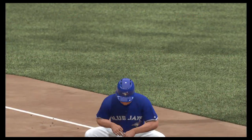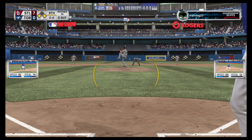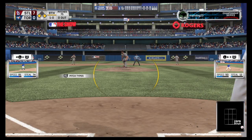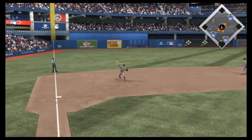Alex Dickerson will come on now and pinch run here. Number 24, Alex Dickerson. First offering on its way. And a fastball misses here to start the at-bat. It's 1-0. Well, the Blue Jays have been searching for that big hit pretty much all game. They're hoping they get it right now. This would sure be a good time.